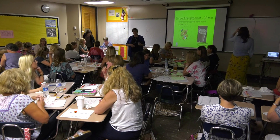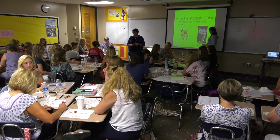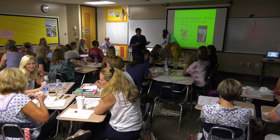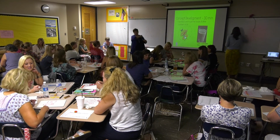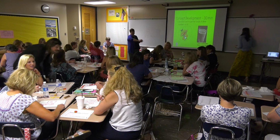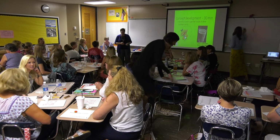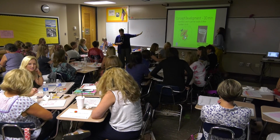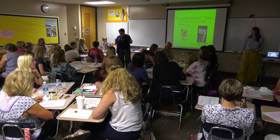So I would say, okay, make sure you have 7 counters in your 10 frame. And I would also want to make sure after they put them in there, did they put them in going from left to right at the top and then the bottom row? Or how did they put them in? So then I would talk with them about, I want you to do it this way, but I want to see how they do it first before I tell them how I want to do it.